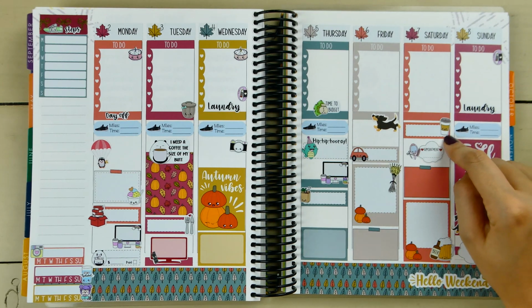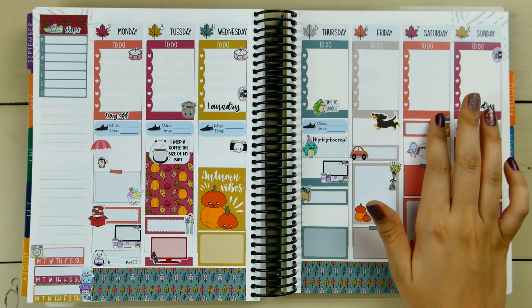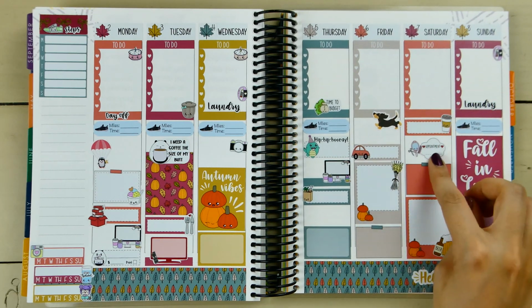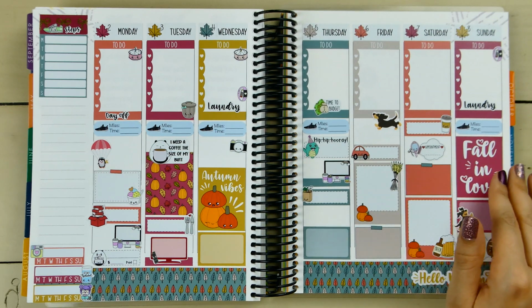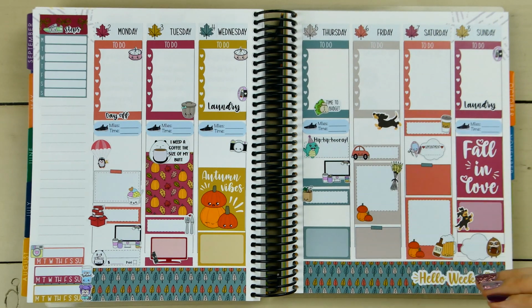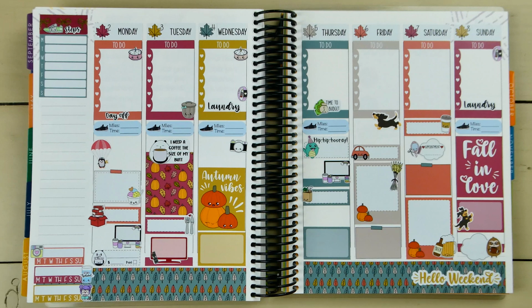Saturday, I'm assuming we're going to get up and get some coffee or breakfast or something, so I marked down a little quarter box there. Then we have our hair appointments. I'm not sure what we're going to be doing in between our hair appointments and then going out to dinner with Braylee and Michael to celebrate their birthdays, but we're doing that Saturday night.